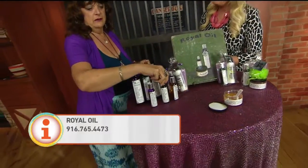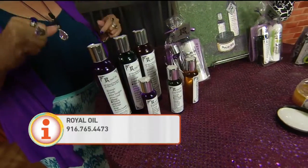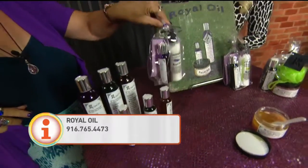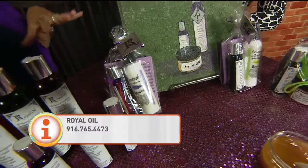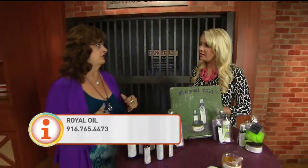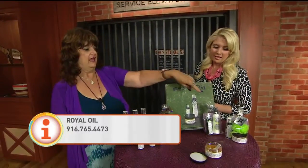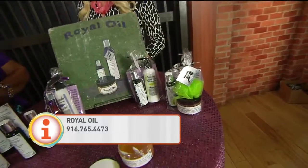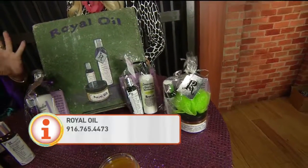And what are the price points for them? The 2 ounce bottles are $10 or 3 for $25. My 8 ounce bottles are $30, which saves you $10. I also have the kits. This actually conditions the cuticles. What you do is put the lotion in a bowl, add a couple of drops of oil, warm it up, soak your fingers in it, puts all the moisture back in your cuticles and the nails. These are $15, and then I have the kit over here with the scrub and the oil, and that's a $25 value that I do for $20.